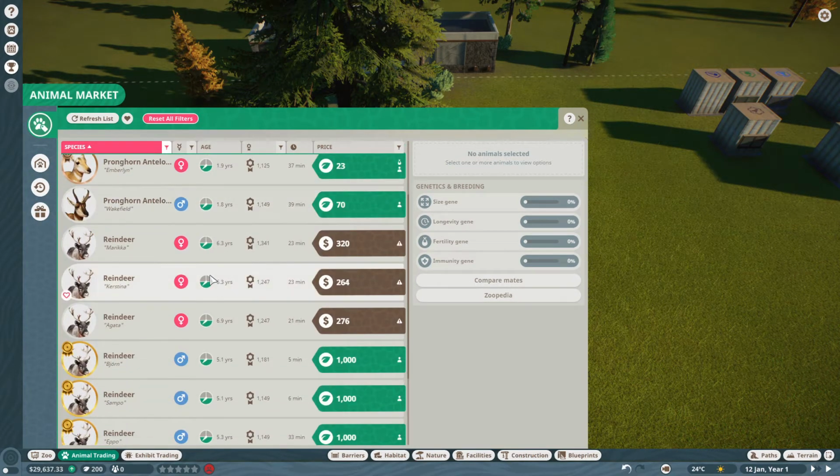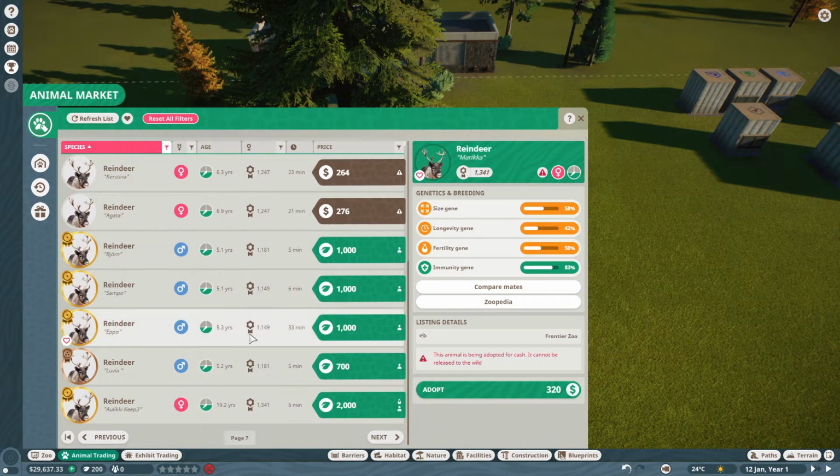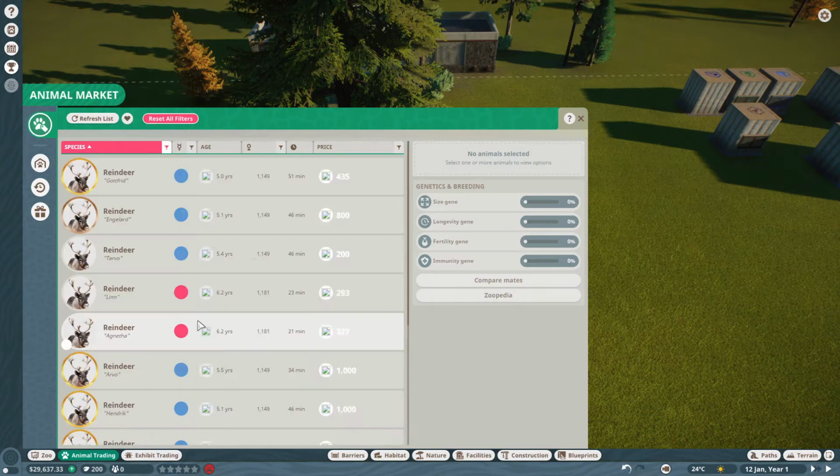Let's keep looking. Reindeer. They're okay. Not bad. Only females here. And then the good males are worth a lot in the conservation credits. Come on. There you go.